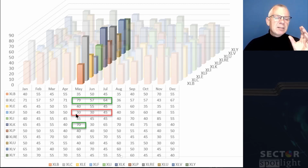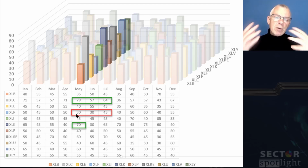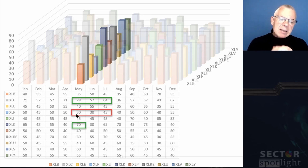Seasonals expect 30% of outperformance. That means a 70% of underperformance. The odds are pointing to 70% chance of underperformance for the financial sector in the month of May. And the same goes for June, and then in July it's only 45%. So the seasonal pattern for financials in the coming months is actually pretty weak.